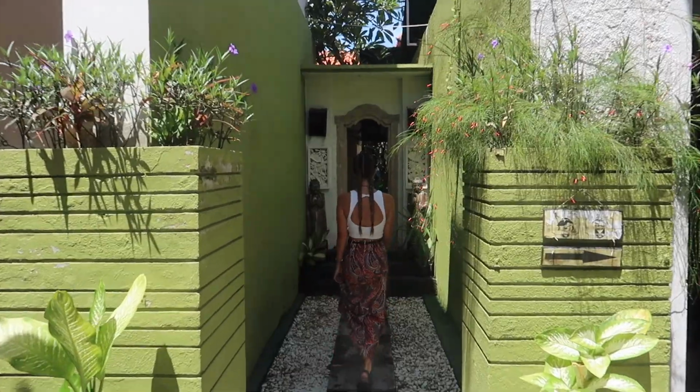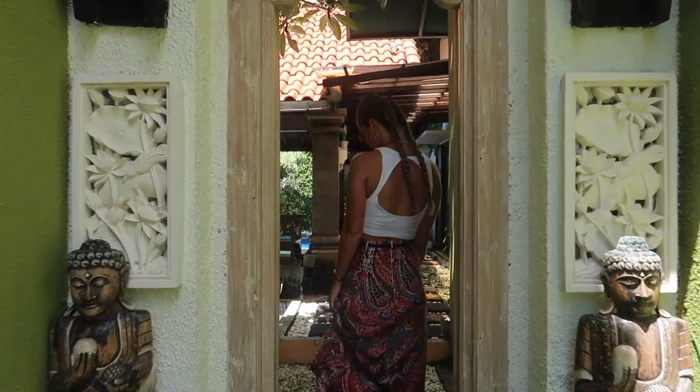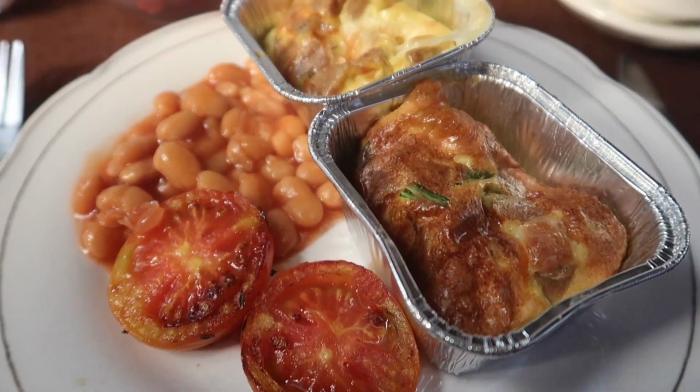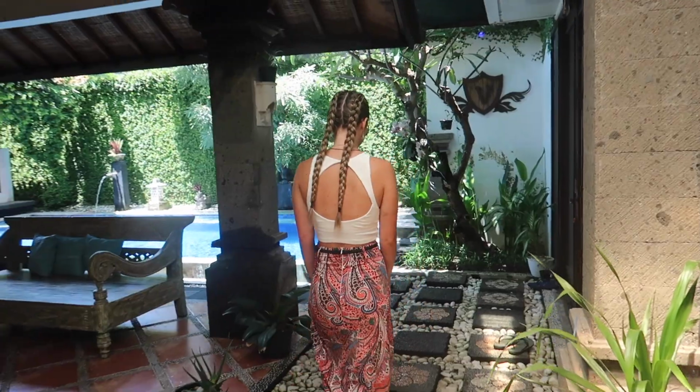We just quickly wanted to show you our awesome Airbnb. We'll show you the place first, I'll tell you the price afterwards. As you walk in, you have this amazing entranceway that leads into a big common area. On the right hand side, you've got the whole kitchen area where they make you breakfast every day. Each day it's a different type of breakfast. We've had 3 different breakfasts so far. They've got this amazing pool.